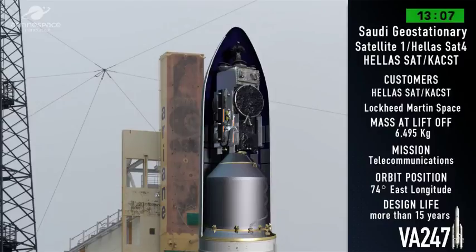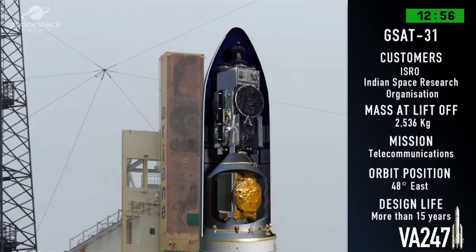The two satellites there, the heaviest, usually separated first. That is the case tonight. Tonight it's HS4 SGS1, or to use its longer name, Saudi Geostationary Satellite 1 HELLAS SAT-4. You'll hear both used tonight. In the upper berth, 6.5 tons. The lower deck, GSAT-31, due to be separated at plus 42 minutes.